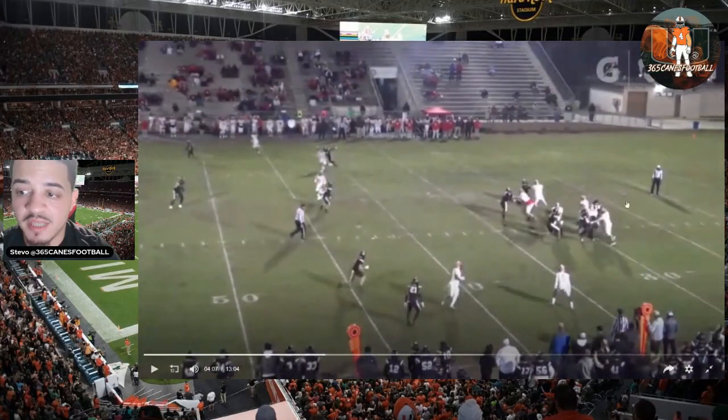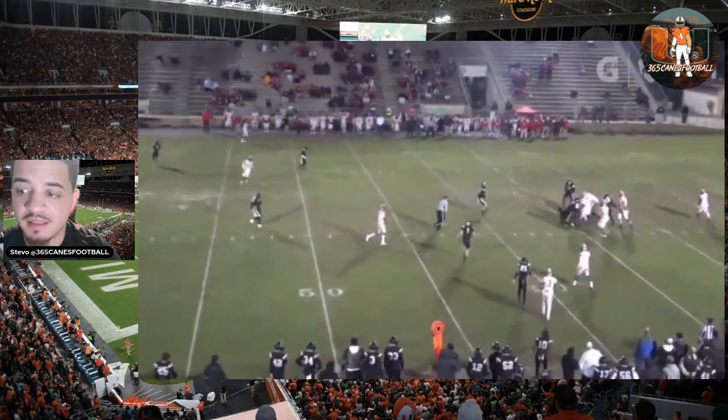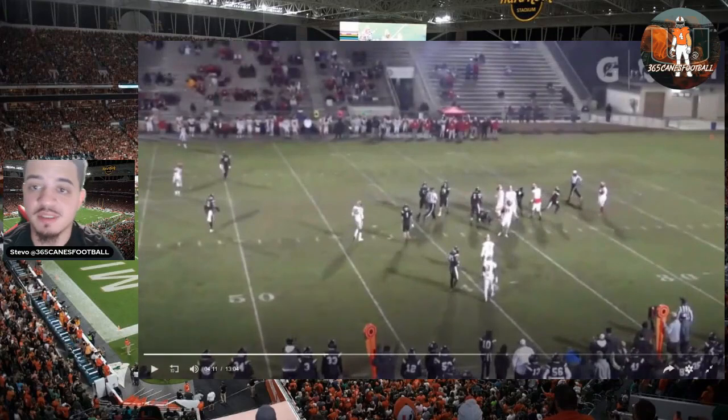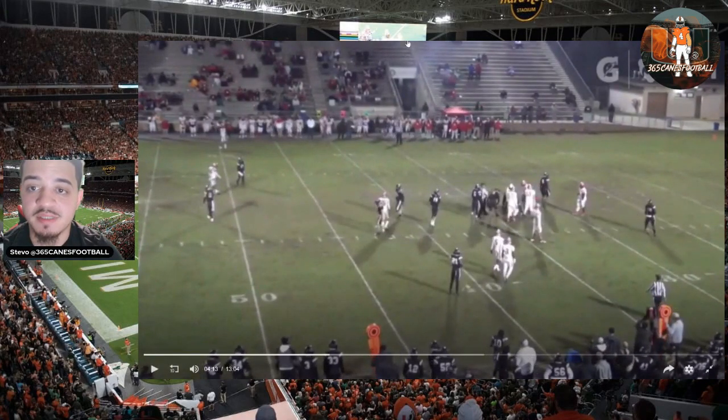Okay, you want to call edge blitzes? Okay, the quarterback has to go somewhere. When they have to step up inside the pocket, you have your big athletic defensive lineman, Kendall Jackson, who can disengage and then make plays, and then letting people know he's making them, the way he's fired up.